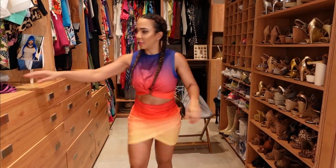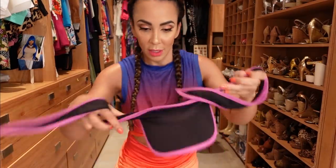And I have this little hat. Oh, I love this hat. I just wear it down by the pool. I just got this at Fontana. And it's tight on, so it doesn't matter what hairstyle I have in.